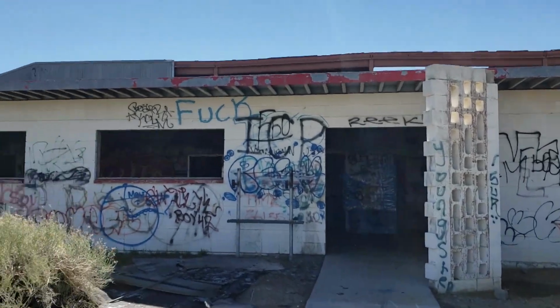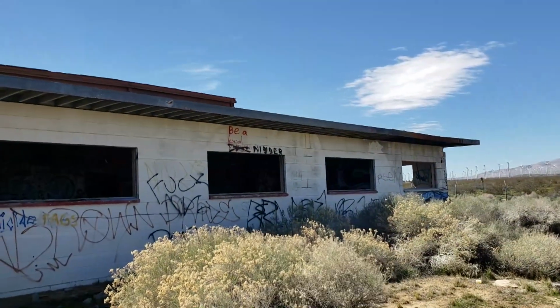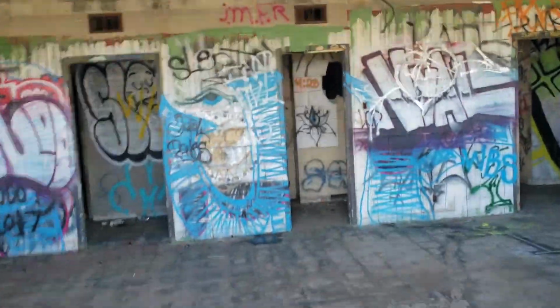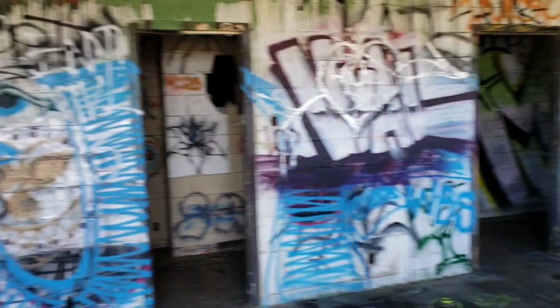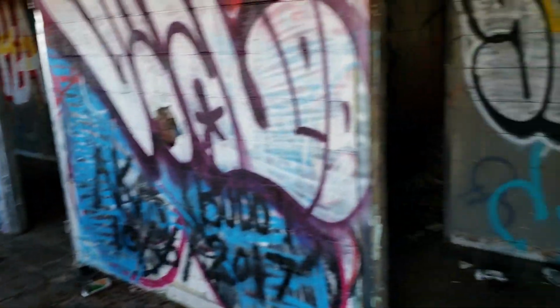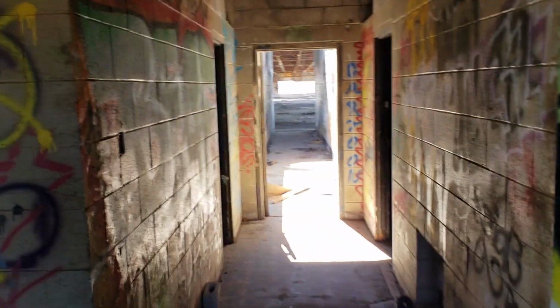Well, this is where the offices were. There were a lot of people who worked in the offices. They did offices, payroll, stuff like that. It's all empty in here. So the skateboarders made a pretty cool place out of it. I was never in here, not once. The whole time I worked here, I never needed to come into the offices.